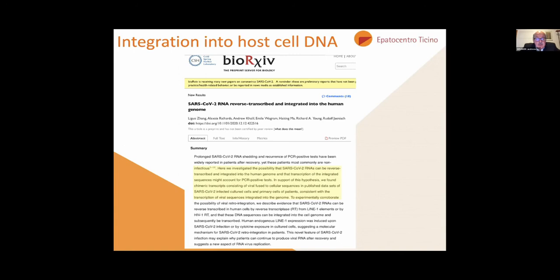And he found that there were chimeric transcripts that contained viral fused to cellular sequences in SARS-infected culture cells and primary cells of patients, also in the bronchoalveolar lavage cells. So this could mean that also mRNA derived from a vaccine could potentially end up in our DNA.